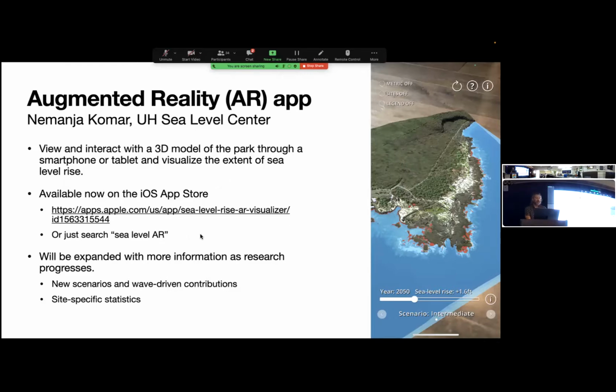So I think at this point, it's probably safe to say this is really more of an outreach tool. I think it's really cool to be able to help people understand general timelines and extent of impacts of sea level rise in the park. Hopefully we can make this even more robust once we get our wave-driven contributions in there, thinking about the new scenarios that are coming out, and some of the statistics that Jeff and Dean are doing at USGS as well.